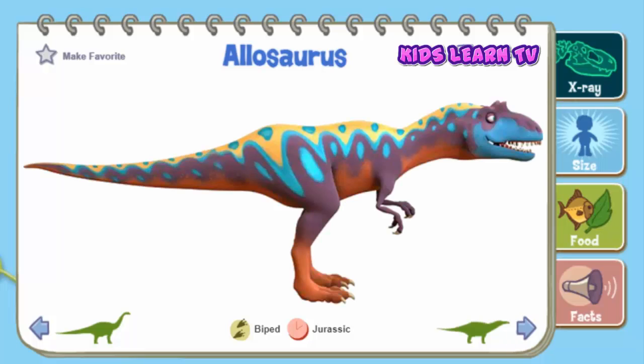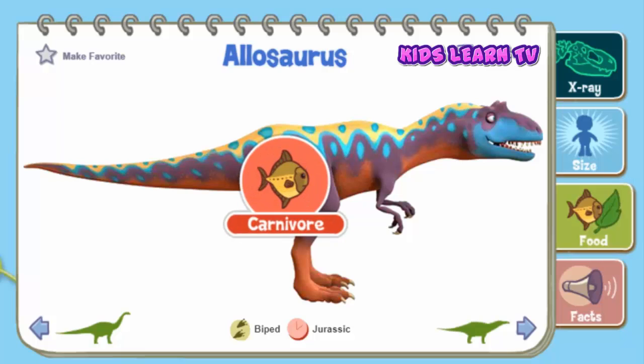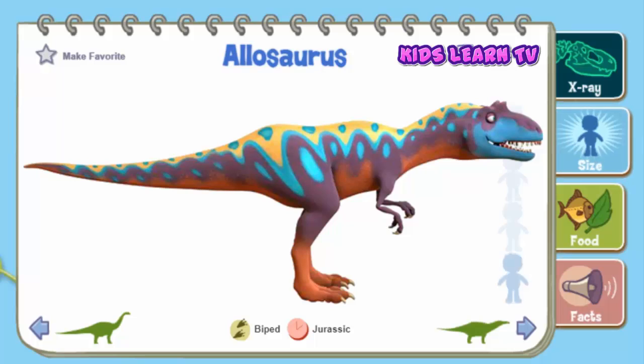Allosaurus. Allosaurus had a small horn over each eye. The horns may have helped Allosaurus to recognize others of its kind. Allosaurus was one of the dominant carnivores in North America that lived in the Jurassic, many millions of years before Tyrannosaurus Rex. This animal was about 4 kids tall.